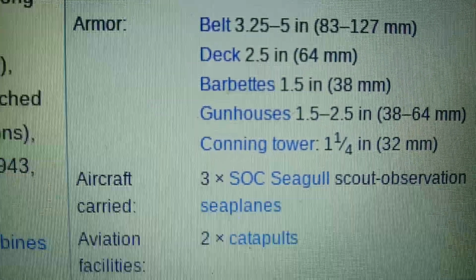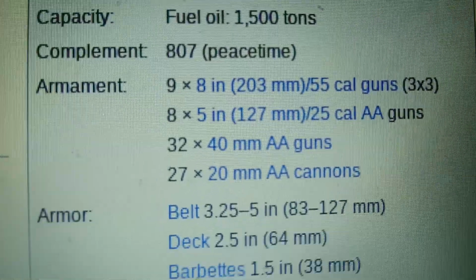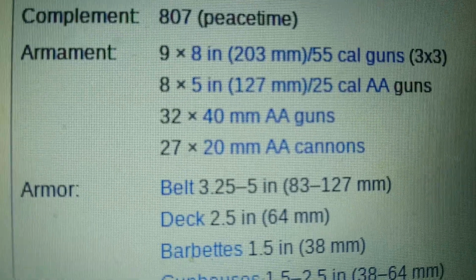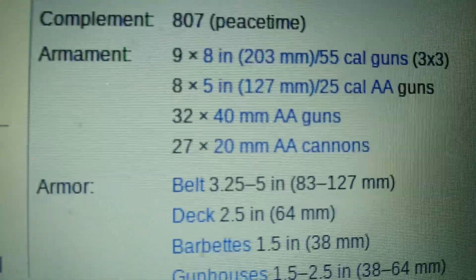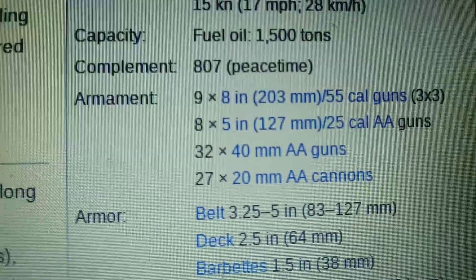The armaments for Indianapolis and Portland were quite simple. Here you can see how many guns they had. And trust me, they were pretty powerful, even though they were supposed to be light cruisers, but in fact became heavy cruisers. However, something was a bit odd about this class.